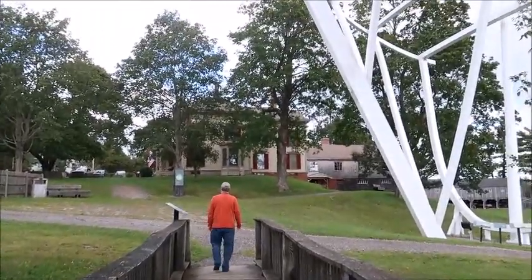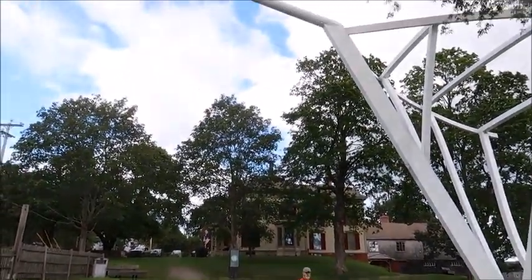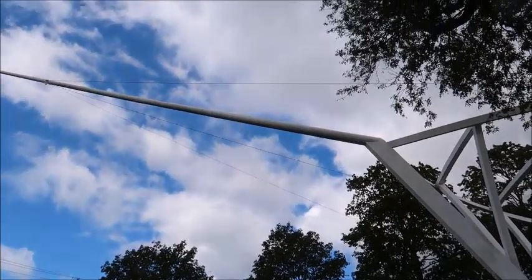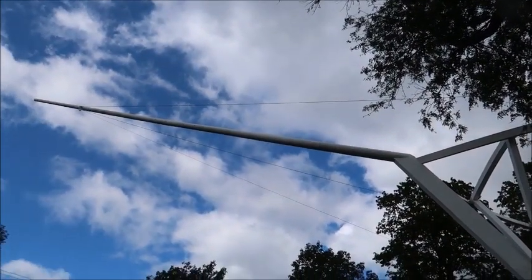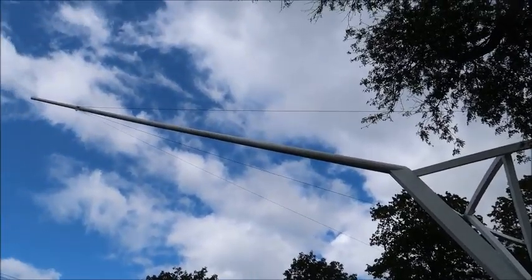You can get a perspective of the size of this thing when you see this man, but look at this house behind it and how tall that is. It's probably 50 or 60 feet up.